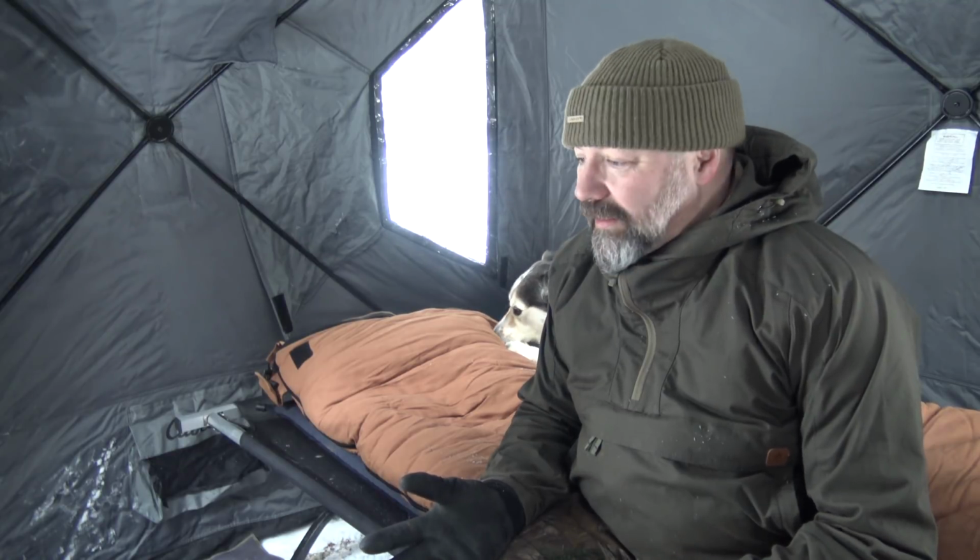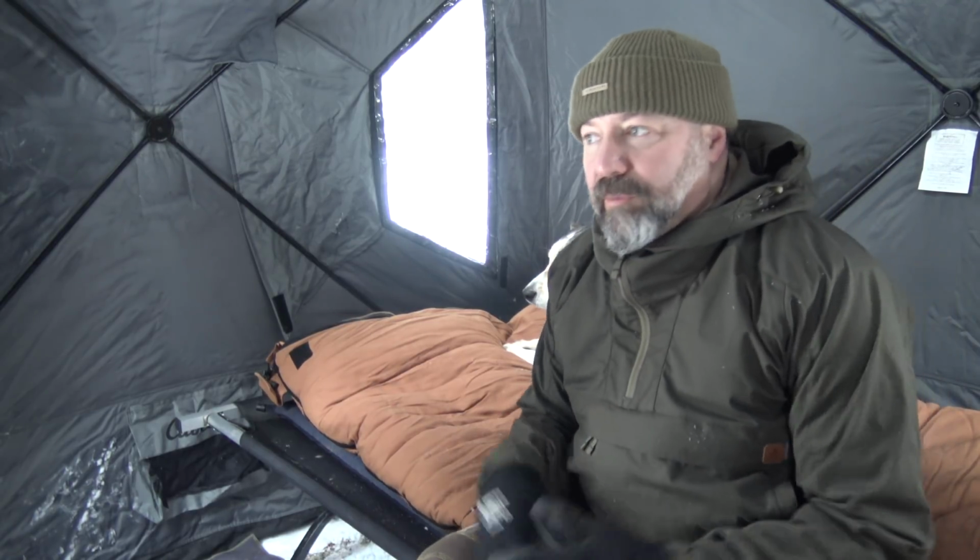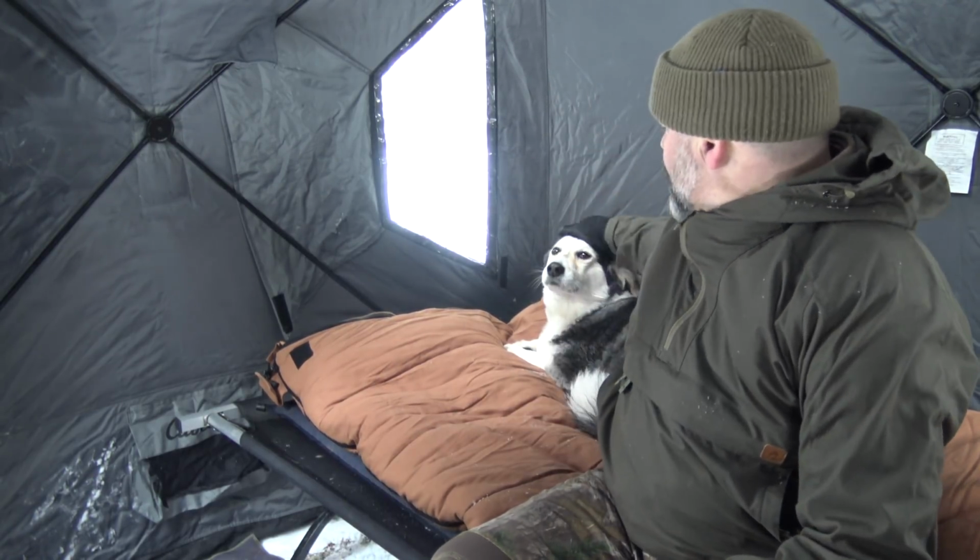But to be honest, I spend most of the time sat on the bunk or asleep when I'm inside the hut, so I don't need a lot of moving around room. This makes a very good seat as well, so I don't tend to have my seat inside. I just sit on here, especially with it being so big now. There's lots of room for both of us. So I'm going to drop off the stove.